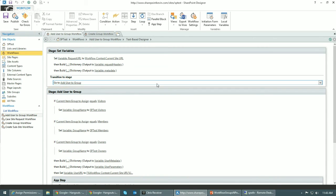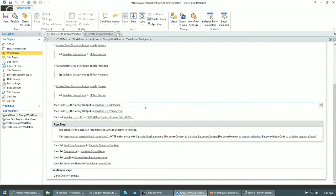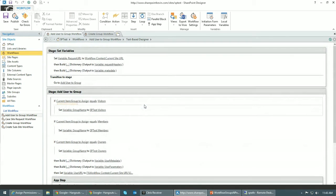Did that already. We're going to set our variables. We're going to add the user to the group in the next stage. And as you can see, it's not as complex or not as long a workflow. It's only 2 stages instead of 3. So we're doing our request URL, which is just the current site URL.